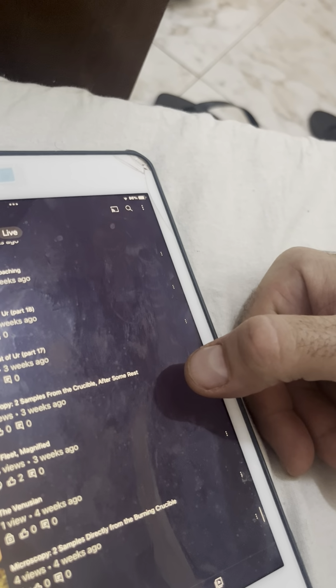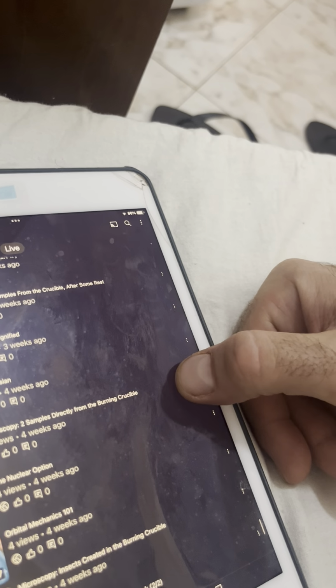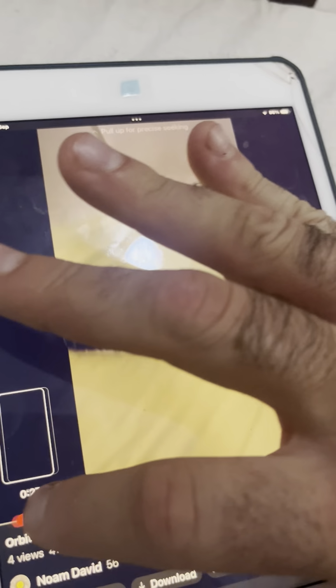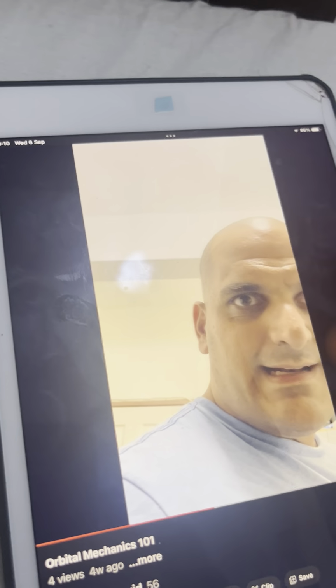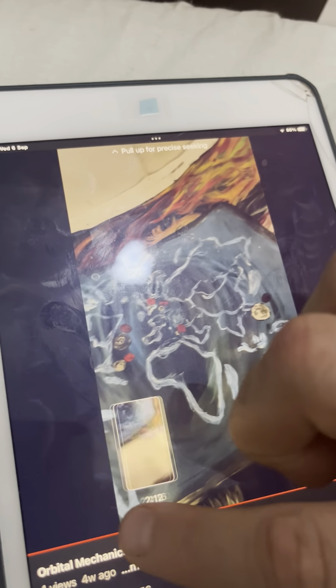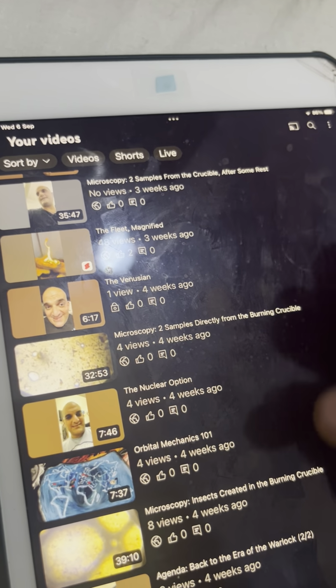Here it's called microscopy insect created in the burning crucible, and it's very interesting actually. Okay, so this will be a microscopic examination of 3 slides. So you don't have access to it? I don't know, because it's very interesting actually.